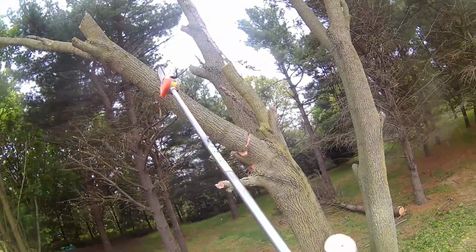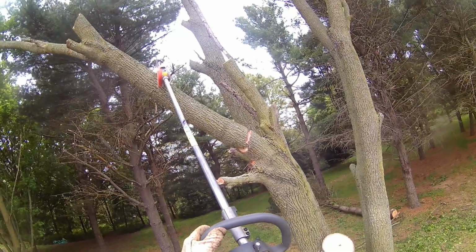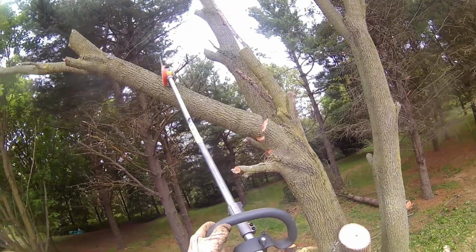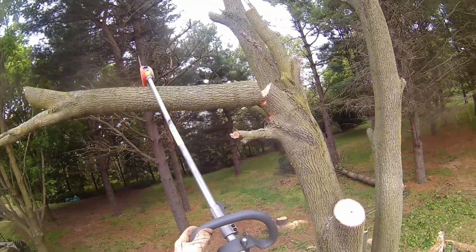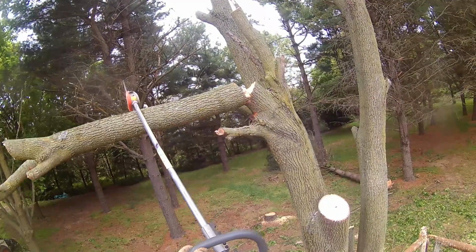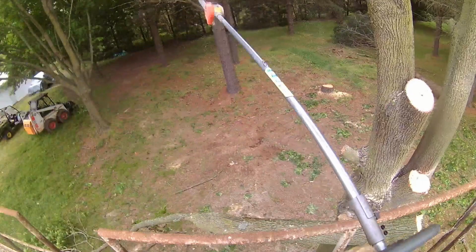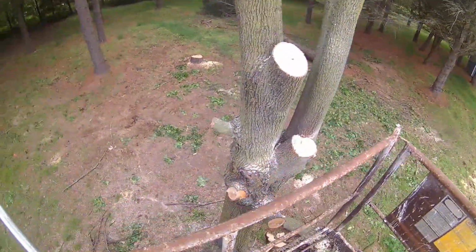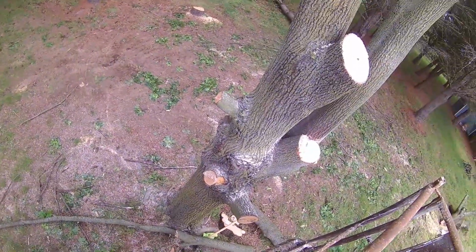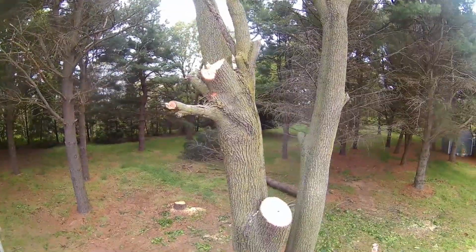Go that way. Go. Closer than I wanted it, but because this is the way I had that relief cut on it.